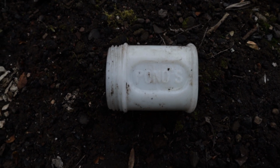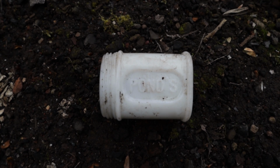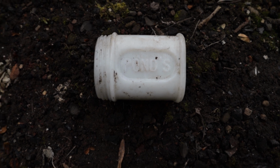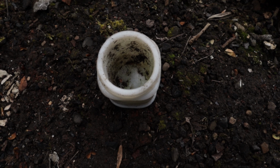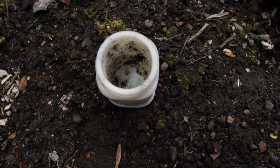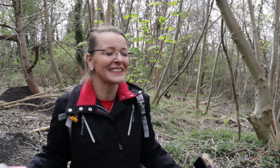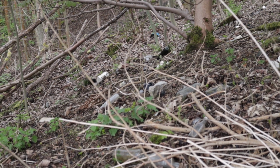I'm just changing the contrast so that we can read the word Pond's there. That's very cool. Okay, yeah. It's really thick as well, isn't it? I was so hoping we would find some milk glass. The amazing thing about this place is there's so much more than we could ever manage to take. I cannot imagine what's below the surface here. This is an absolute bucket list, dream come true place. We're going to have to call this bucket list dump.